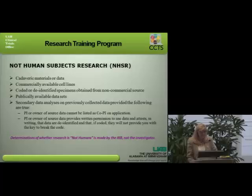Publicly available data sets are non-human subjects research. We actually have a new form at the IRB, and it's on our website. So if you use any sort of public data set and you would like to nominate that for a data set that can be used without IRB approval, then please do, because there are some data sets that we know are totally benign, that there is no way they can be identifiable, and you can go ahead and use those without even applying to the IRB.